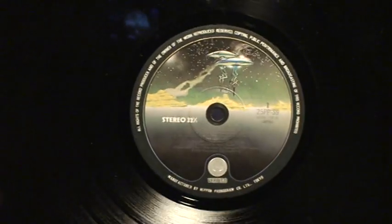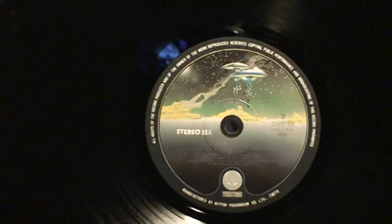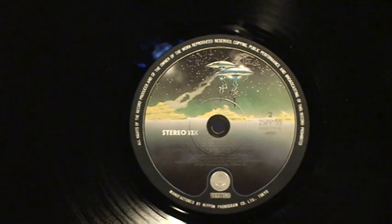Really cool stuff. I don't have any albums with this Vertigo label on it. I think the only one I have is a Genesis 12-inch single for Home by Sea. It has this Flying Saucer Vertigo label on it. One of my favorite album labels is this one. I just love the hell out of that label. It looks so badass. And this sounds really good.